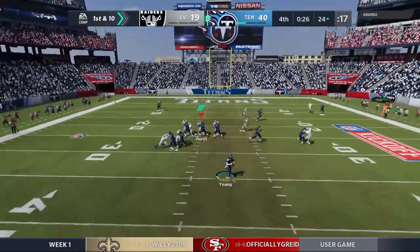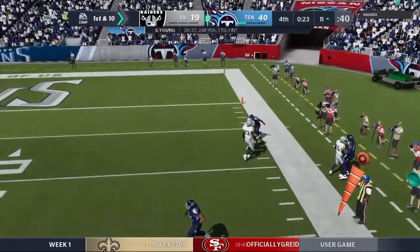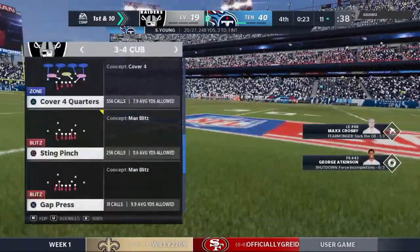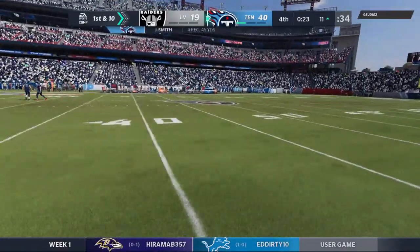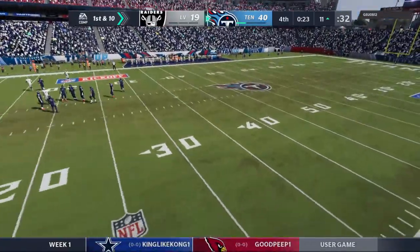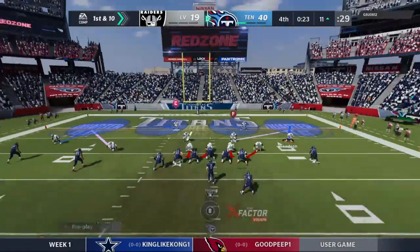That one looks like he'll throw here. That is caught right at the 10-yard line. And he's out of bounds. Almost gets to the 10. 13 yards is the pickup for Tennessee and a 1st down. 1st and 10 at the 11-yard line.